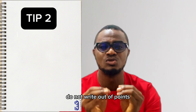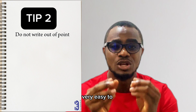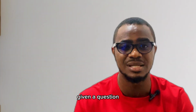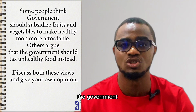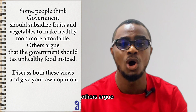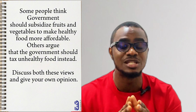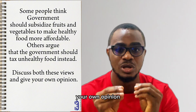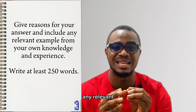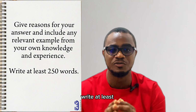Tip number 2, do not write out of points. I see a lot of people make this mistake. While writing, it's very easy to get carried away if you are not careful. For example, let's say you are given a question that says, some people think the government should subsidize fruit and vegetables to make healthy food more affordable. Others argue that the government should tax unhealthy food instead. Discuss both these views and give your own opinion. Give reasons for your answer and include any relevant examples from your own knowledge or experience. Write at least 250 words.